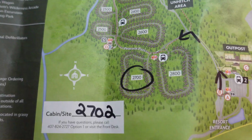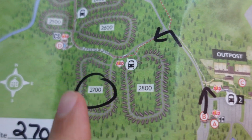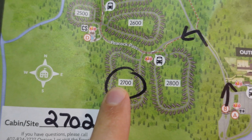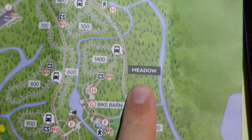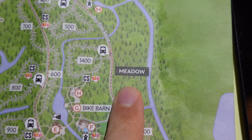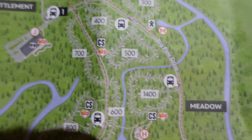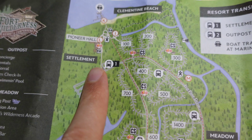Hi, so we're back at the cabin. I wanted to show you guys the map so you can get a sense of scale. All right, so this is the map. This is where we came in from, the outpost area, and this is where we are. We're in the 2700 section. Most of the amenities are going to be in the meadow section. Close to where we just were is Pioneer Hall, right here at the end, at the settlement.